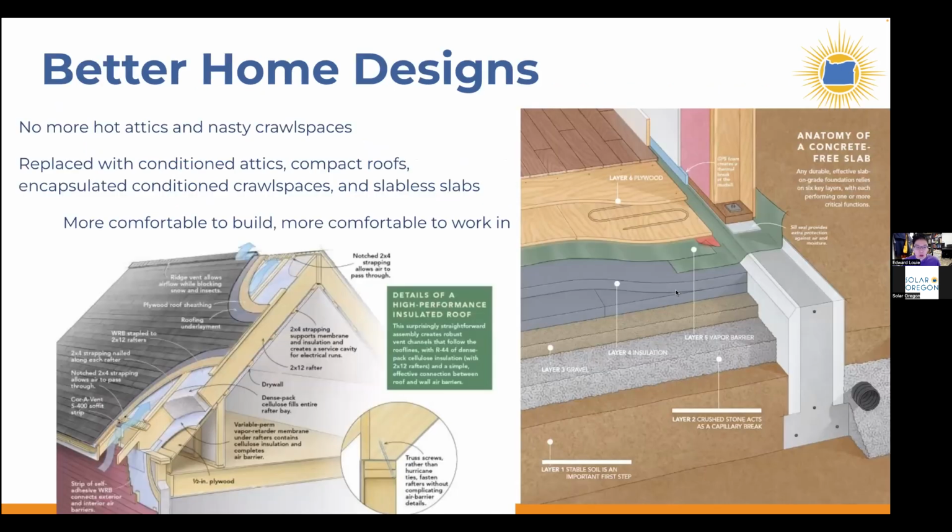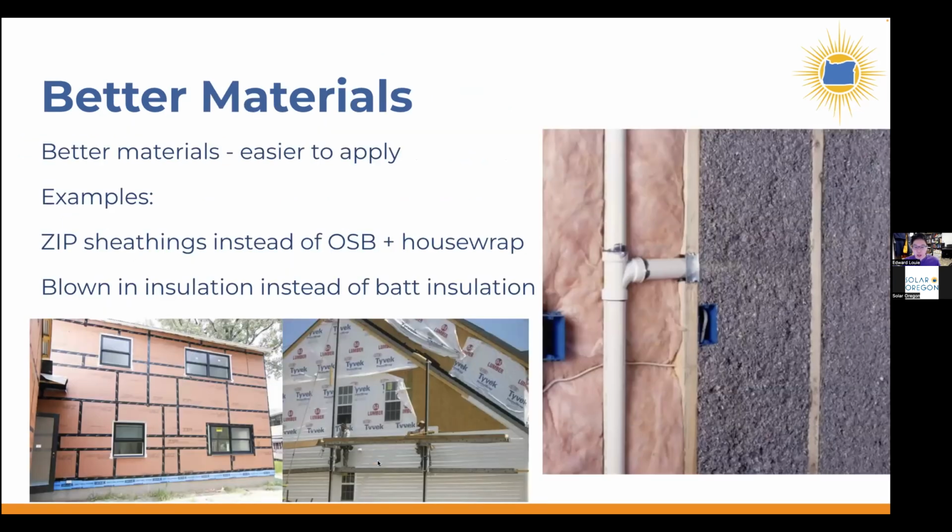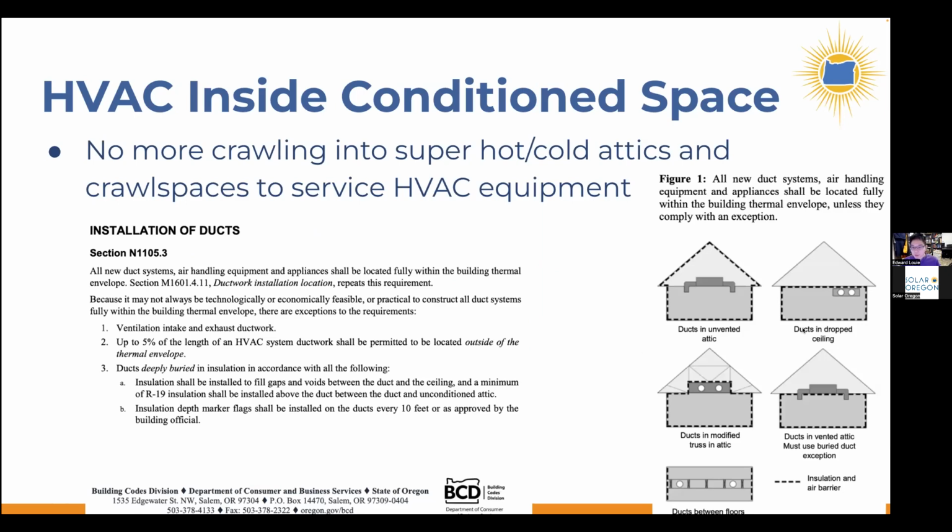So more homes are built this way now, with the insulation against the roofing plane and not on the ceiling plane, in order to allow the mechanical equipment to be inside the conditioned space. And that's very good. There are alternative ways to do this, such as installing the ducts and the mechanical equipment inside a drop ceiling, or in a modified truss attic where there's a section of this truss that allows the equipment to be inside conditioned space.